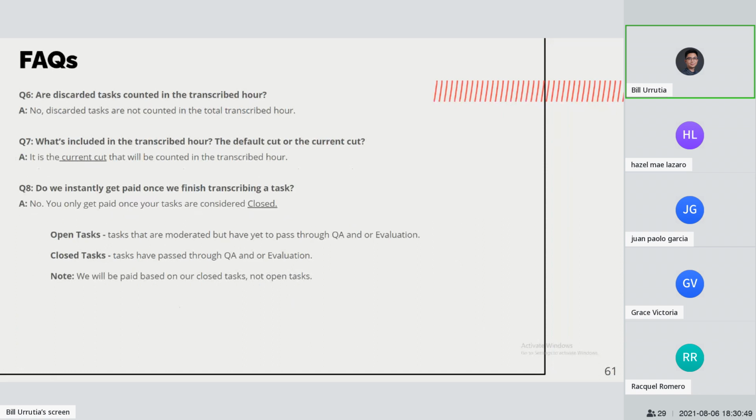That's why we also have that rule for the silent parts. Right. Question number 8: do we instantly get paid once we finish transcribing a task? So kunyari, natapos mo na yung transcription job mo, tapos nasubmit mo na. So do I get paid automatically? So no, you only get paid once your tasks are considered closed. So what are closed tasks in the first place? So closed tasks are tasks that have passed through QA and or evaluation. So kapag natapos na yan, dun pa lang siya considered as closed.